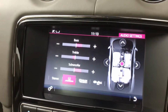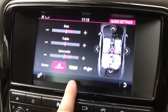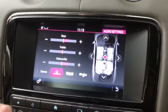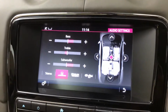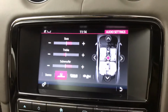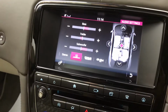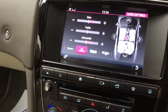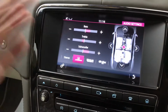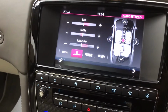So on here in this car we have the Meridian sound system, which is a very good sound system. We also have basic stereo, Dolby Pro Logic, another great sound system, and DTS as well, which is also very, very good. All of these sound systems sound very different, so it's more finding your preference. They have different tones, different sort of trebles and basses as presets, different levels for the subwoofer. So different radio channels, for example, rock will sound different on all three, and it's really your own preference to what sort of sound you want in the car.